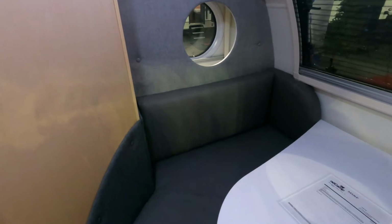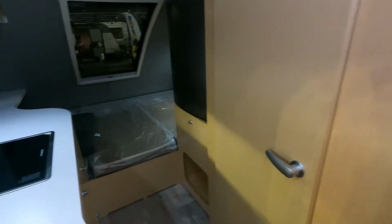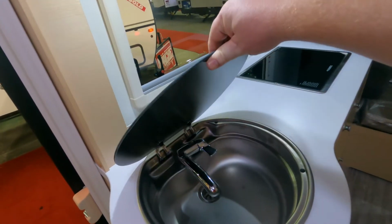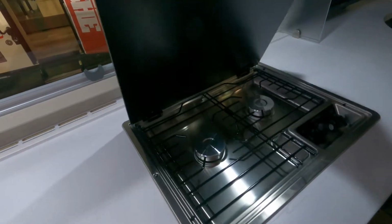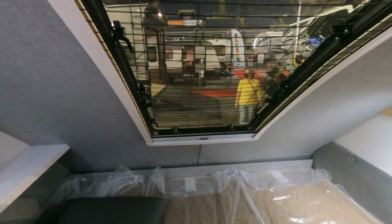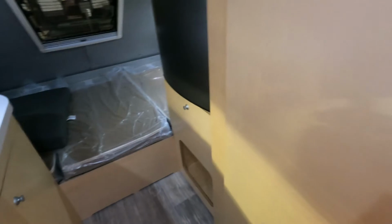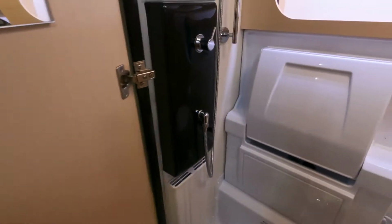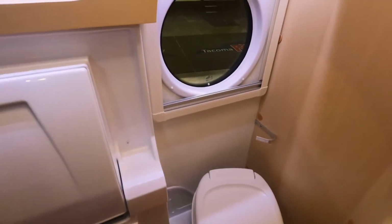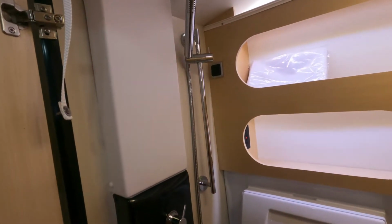We come in here, it is not very big, but definitely has a lot of high-end finishes, high-end cabinetry, Dometic sink, Dometic cooktop, privacy shade. I'm assuming that rolls completely black. Got your bed section back here. It's just gorgeous. And then you go into the wet bath. Got a little window there, got your toilet, and then your shower set up there.